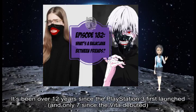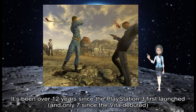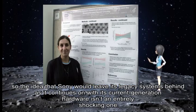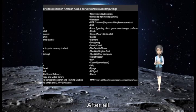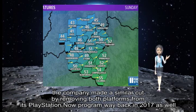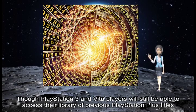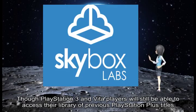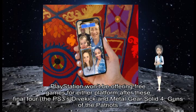It's been over 12 years since the PlayStation 3 first launched, and only 7 since the Vita debuted. So the idea that Sony would leave its legacy systems behind as it continues on with its current generation hardware is not an entirely shocking one. After all, the company made a similar cut by removing both platforms from its PlayStation Now program way back in 2017 as well. Though PlayStation 3 and Vita players will still be able to access their library of previous PlayStation Plus titles, PlayStation will not be offering free games for either platform.